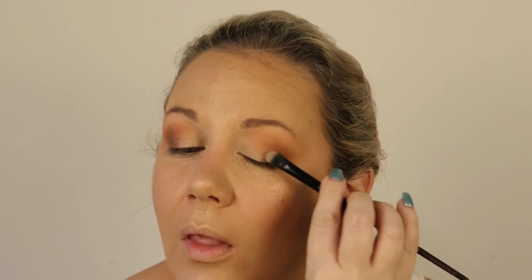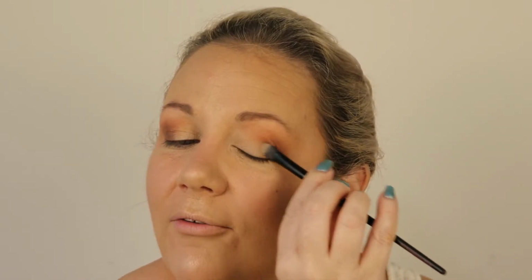I'm one of those extra people who can't not do a shimmer, even on an everyday look. I need shimmer in my life.